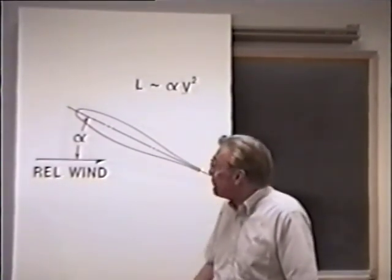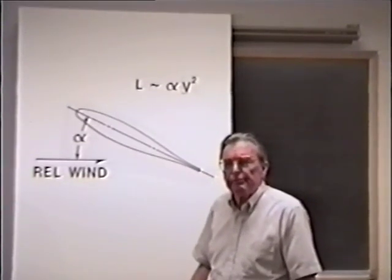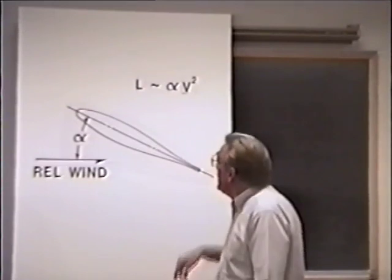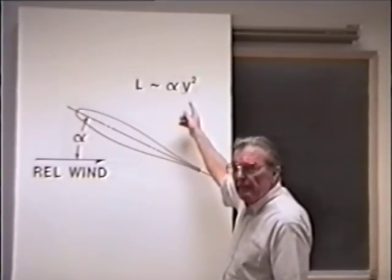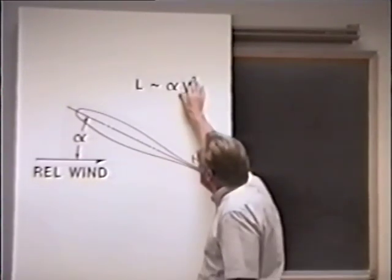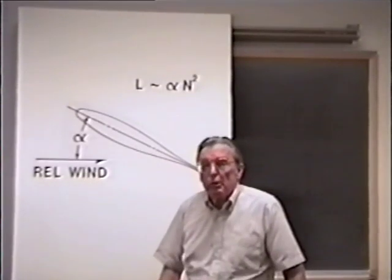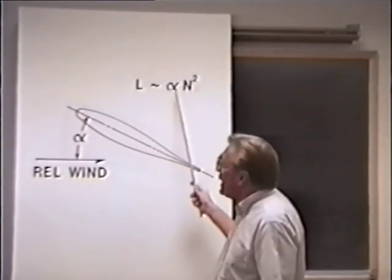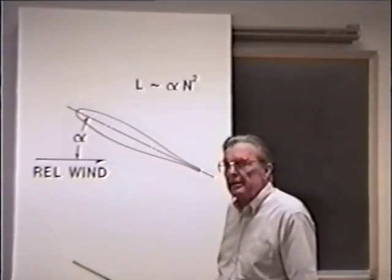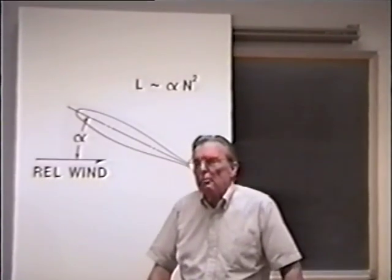Now how about a helicopter? Well, in a helicopter it really works the same way. There's only one difference. Instead of the lift being related to the forward flight speed of the aircraft, in the case of the helicopter, the lift is related to the RPM of the rotor. And the lift being produced by that rotor is proportional to the angle of attack of those rotor blades multiplied times the square of that RPM.